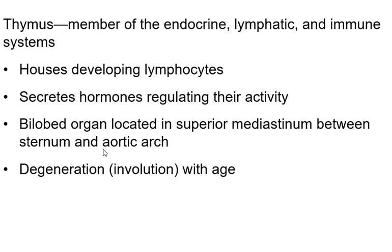which I think is odd because most people are like, I don't even know where that is. Well, you know where your sternum is, and you know where your aortic arch is coming out of your heart, but you may not know because you've not cut into a human being. You've not taken a gross anatomy class, so you don't really know.